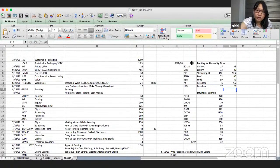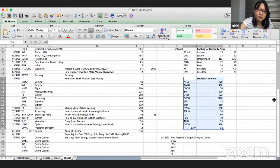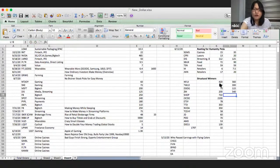Take note, for rooting for humanity picks, we weren't really doing buy and hold. We were buying and sometimes trading it, because we know they were not structural winners. They were cyclical events. The difference with structural winners is that it's just easy money, so most of us just like structural winners. Netflix was 420, today it trades about 560. Twilio was 196, today $300, $330. Datadog is now 115; at that time it was 70. Zoom is about $500, $530, $540. Shopify is now 1.1.